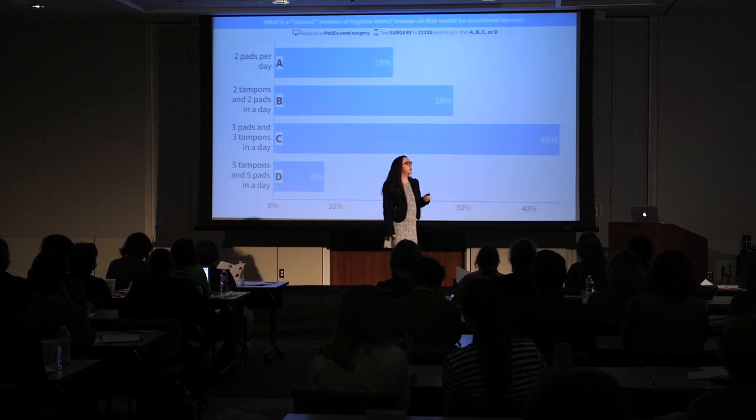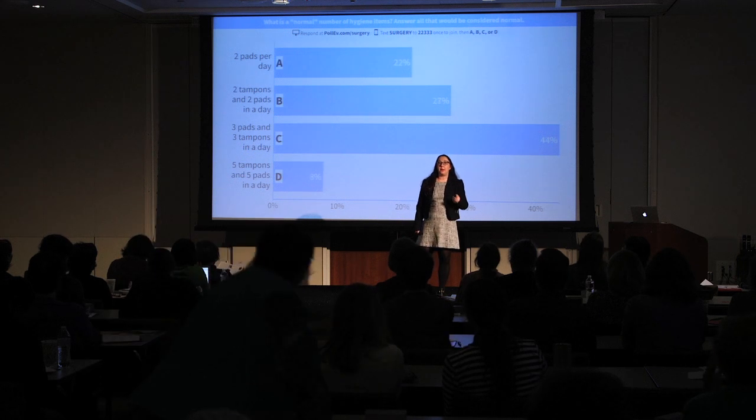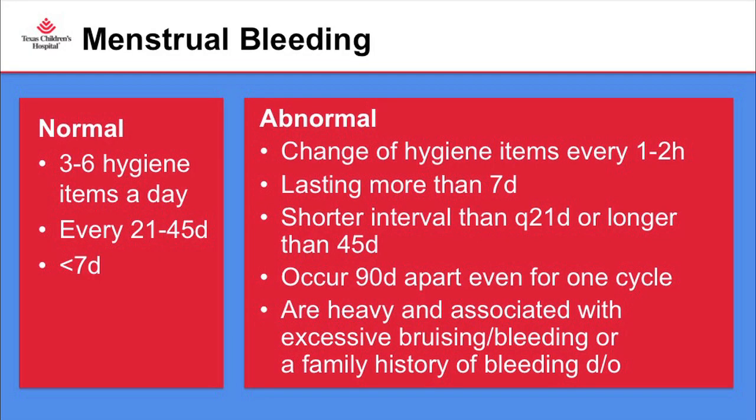Okay, so it looks like A and B and C are the more normal bleeding patterns, which I would consider correct. So normal is 3 to 6 hygiene items in a day, bleeding that starts between 21 and 45 days from the previous first day of the cycle, or lasting less than 7 days.